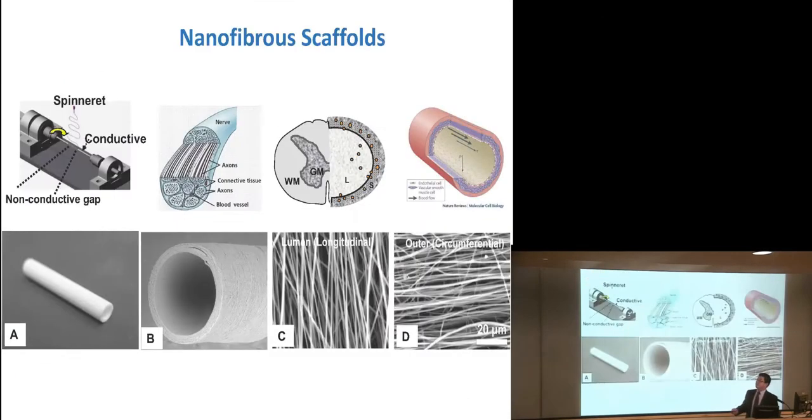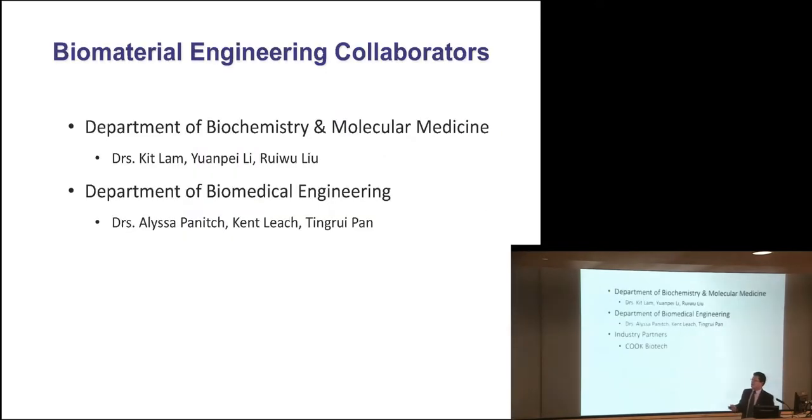migration, for example. More importantly, we can use this technology to make different shapes of scaffolds or medical devices, like, for example, conduits, which can be used for many applications, or patch material that's composed of nanofibers with a very controlled alignment, which is very important for cell behavior.